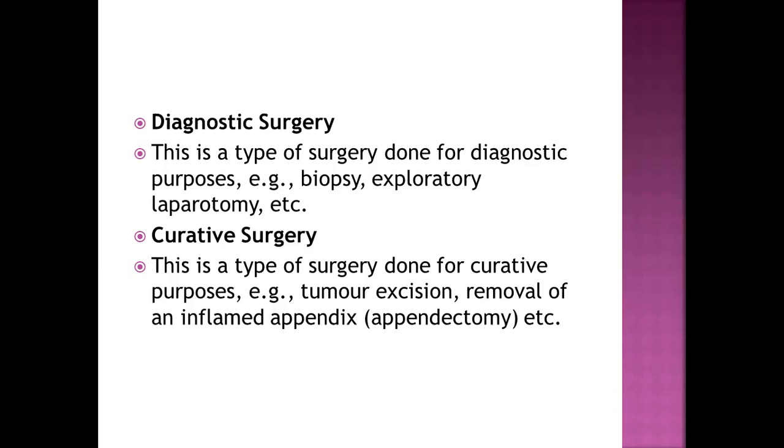Then curative surgery can be done for curative purposes. So that means that this is done for treatment purposes. So examples are tumor excision where for example, the intra-abdominal mass is removed, so that is known as tumor excision, or removal of an inflamed appendix. So where the appendix is inflamed, that is known as appendicitis. And once the appendix is removed, that is known as appendectomy. And once the appendix is removed, the patient is going to feel better and the symptoms subside.